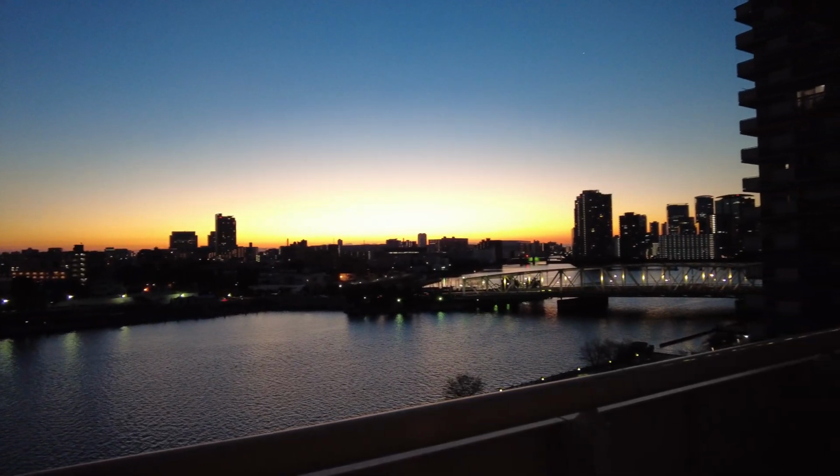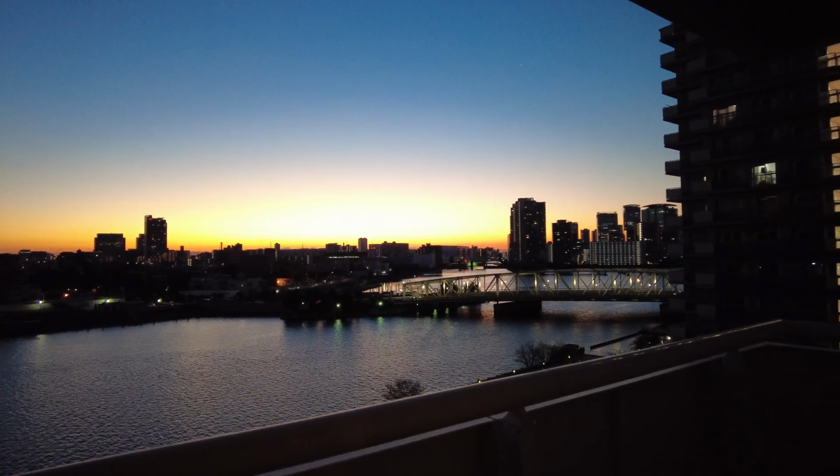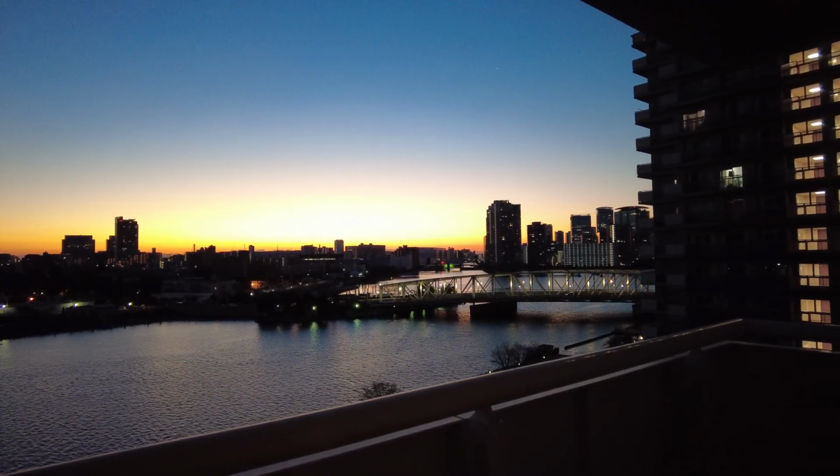The following morning I woke up early as I had not gotten used to the time difference. I watched as the sun started to rise and decided to go for a morning walk.